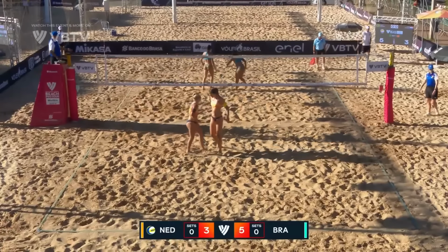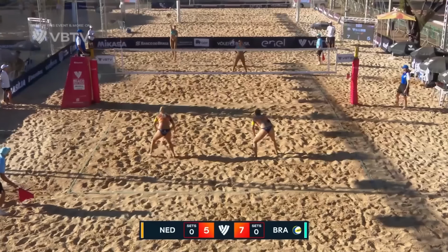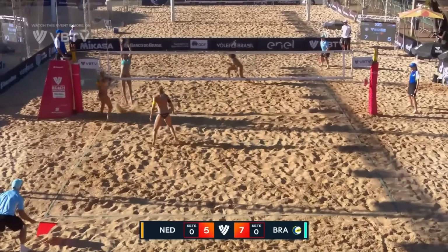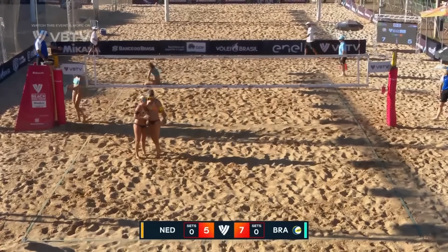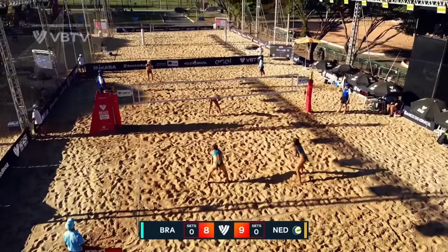And there is Reiser with her trademark poke. Carol working hard to get into the net. Goes at Reiser. It's a good pass. And there is that poke yet again, beautifully, this time down the line. In the afternoon here, so it's not that easy to see the balls.